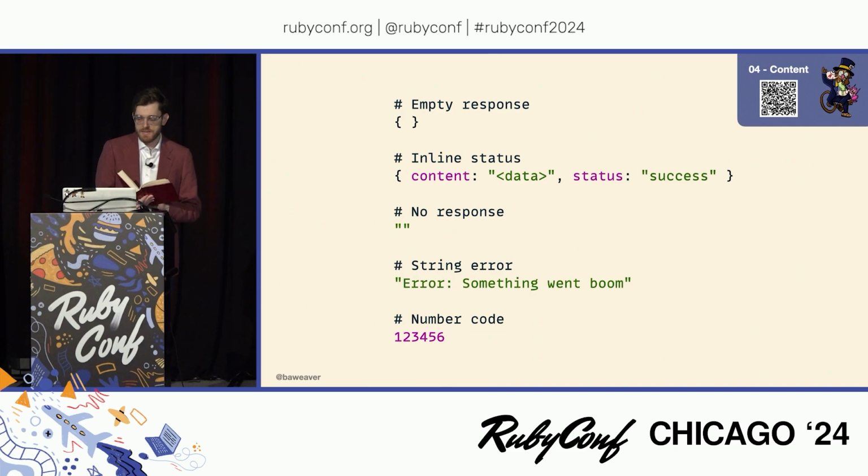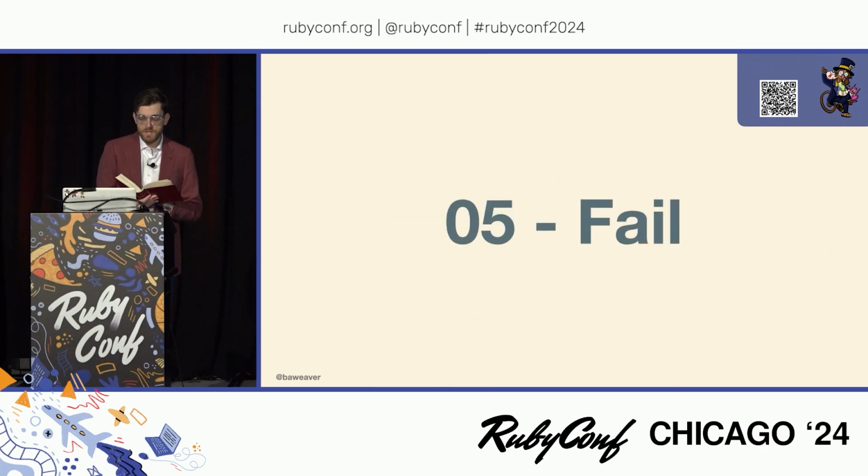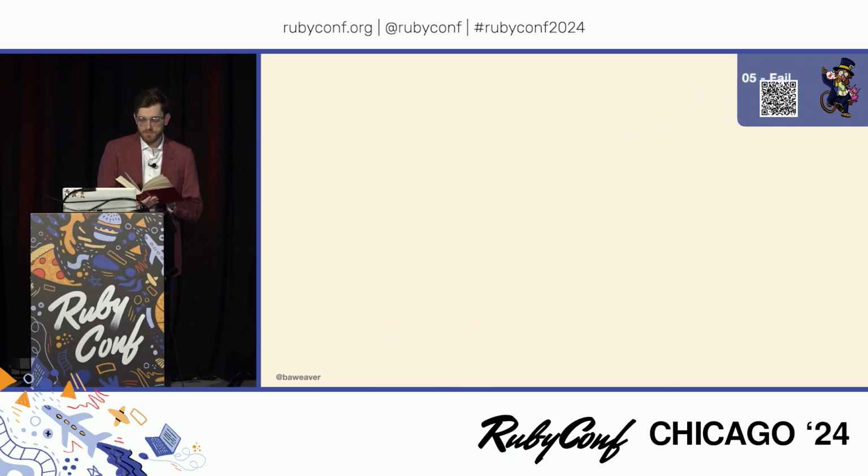Every caller of your code now needs to know what you mean by success or failure. Is it an empty response? Is it an inline status? Is it a custom error object? Is it an empty string? Maybe a string error that you have to pattern match against. Maybe it's a number code you don't know. And that makes it a real quandary, doesn't it? So what do you mean by failure?